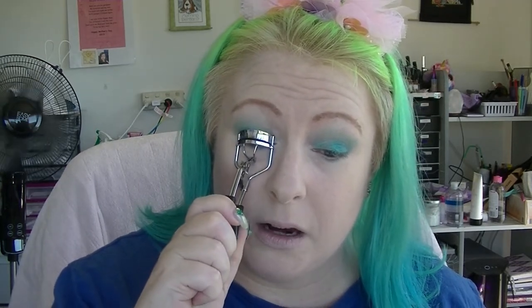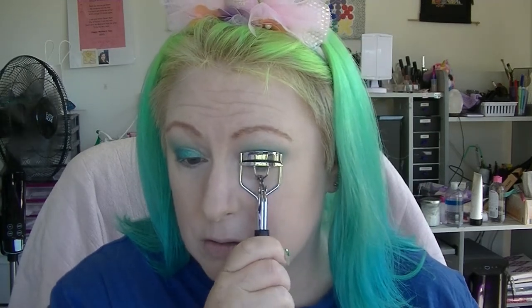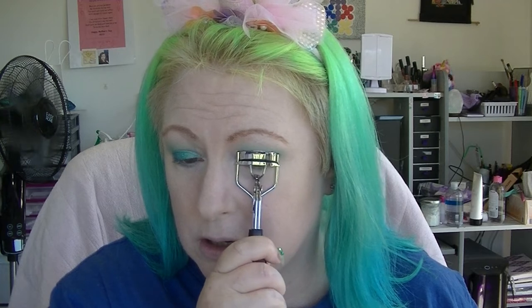I am going to curl my lashes. I was originally going to line with black eyeliner, but I think I am not going to do that. I'm just going to leave it. I am going to apply a coat of Big and Loud Lash Primer from NYX, and I'm putting that on both lashes.